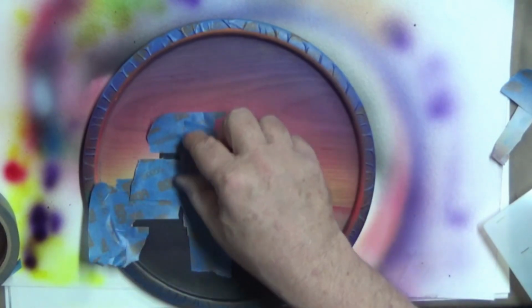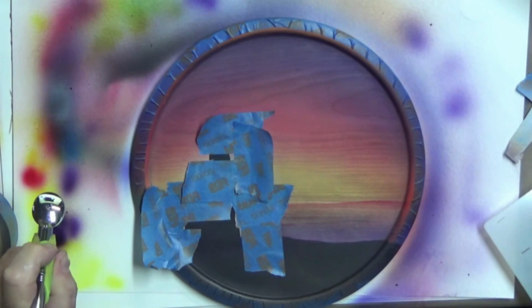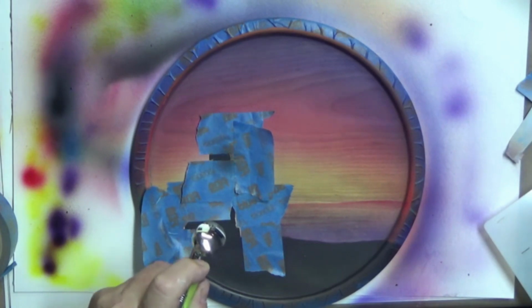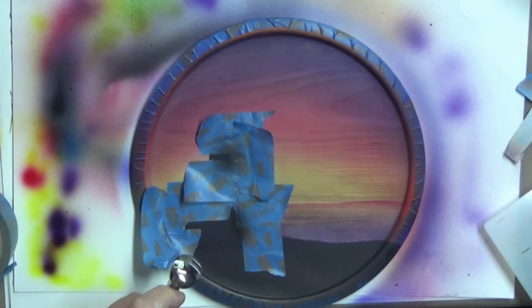Okay, so I have an airbrush with black in it already, and I'm going to go easy with the black. So what I always do is I always test to make sure. Actually, I think this is empty. I might have sprayed out all the black. Nope, I got plenty. So I'm spraying out black, making sure it's spraying good. And now I'm just going to very carefully put some black in on the left side of that tower. So that's black. Now I'm going to come into the base of the tower, and I'm going to hit the eave.